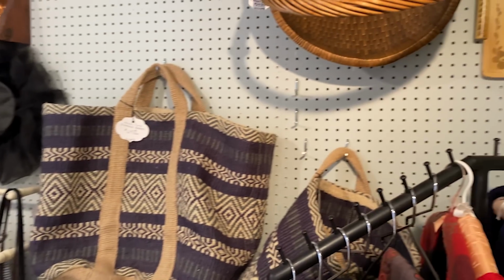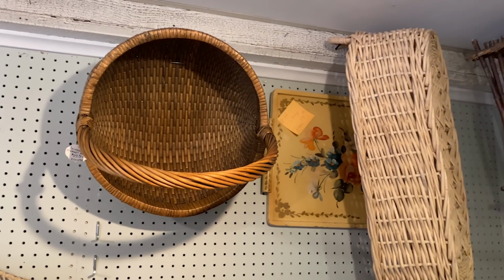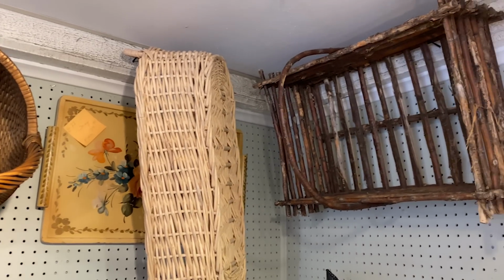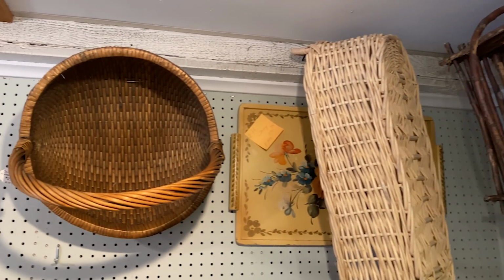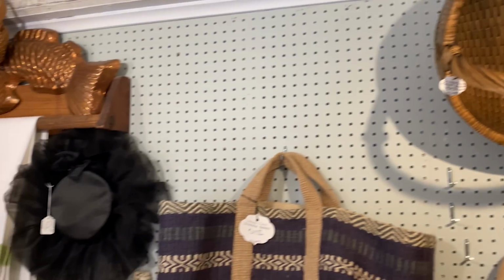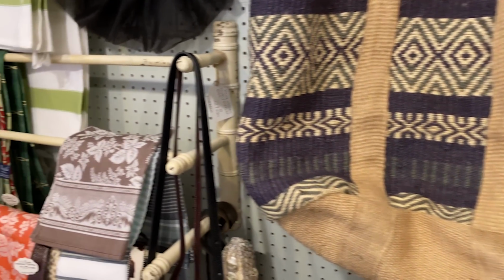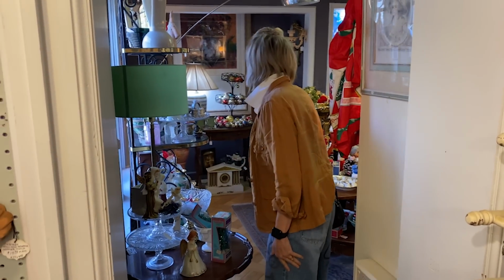And then we've come kind of full circle here. It's a winding road. Stuart's kind of enamored of, is it the baskets that have caught your eye, Stuart? Look at these great woven bags. And we're back in here in the Christmas room.